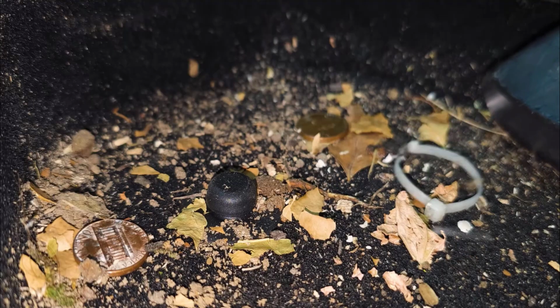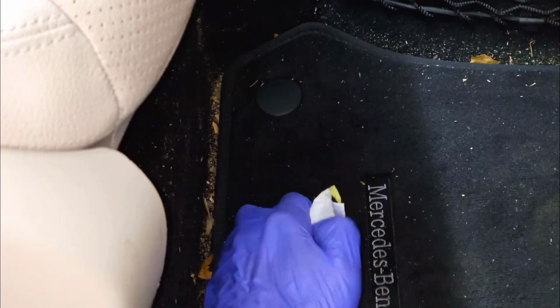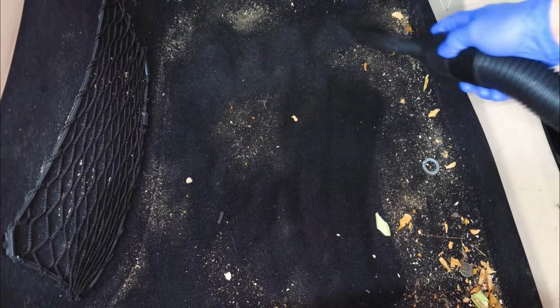The first and most important step is to keep your car clean. Remove trash daily. Empty food wrappers, bottles, and anything else that can cause smells. Vacuum your car weekly to remove dust, crumbs, and pet hair from seats and carpets.